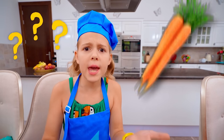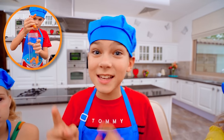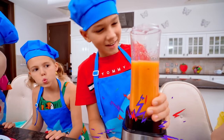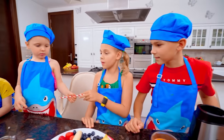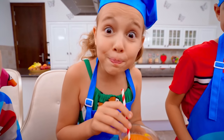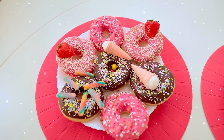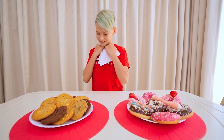Okay, yes, but what about carrots? Can you make a smoothie out of them? Sure. The healthiest one. Carrots, apples, and water. Mix. Excellent. Yummy. Like sweets. What should I start with? Maybe both?